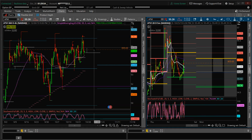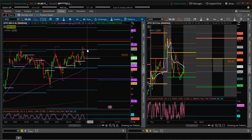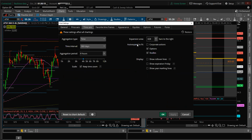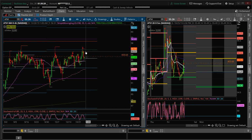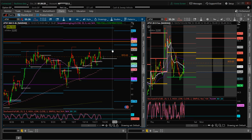If we break in here, 55.80s right there, then we're most likely going to retest the 56.52, 56.85. And then we go towards big O. Big O is, let me change this. Big O, it's at 58.32, 58.69.